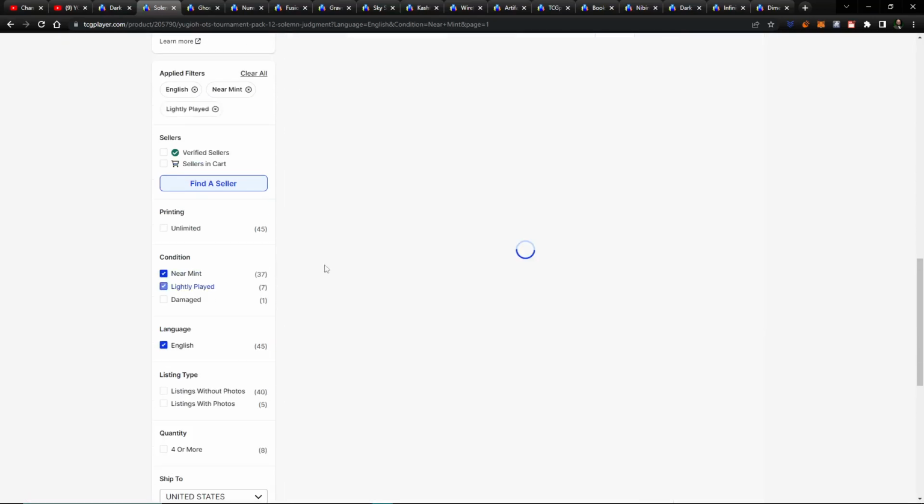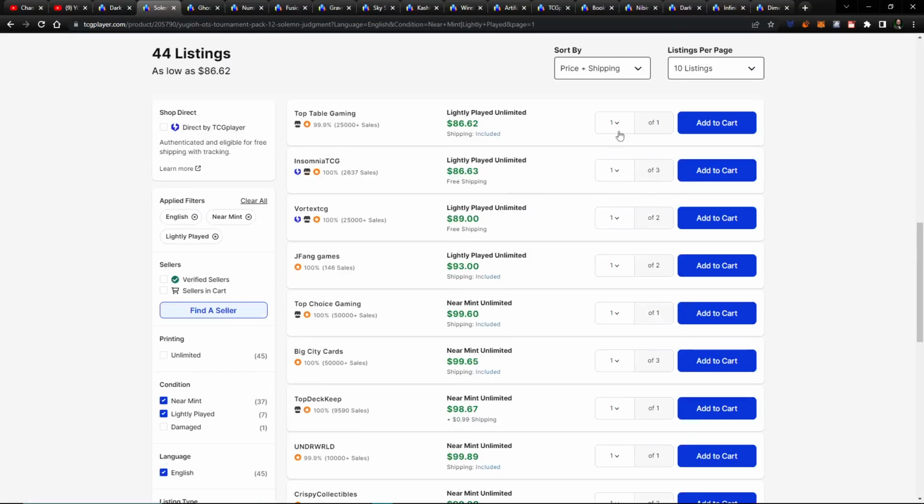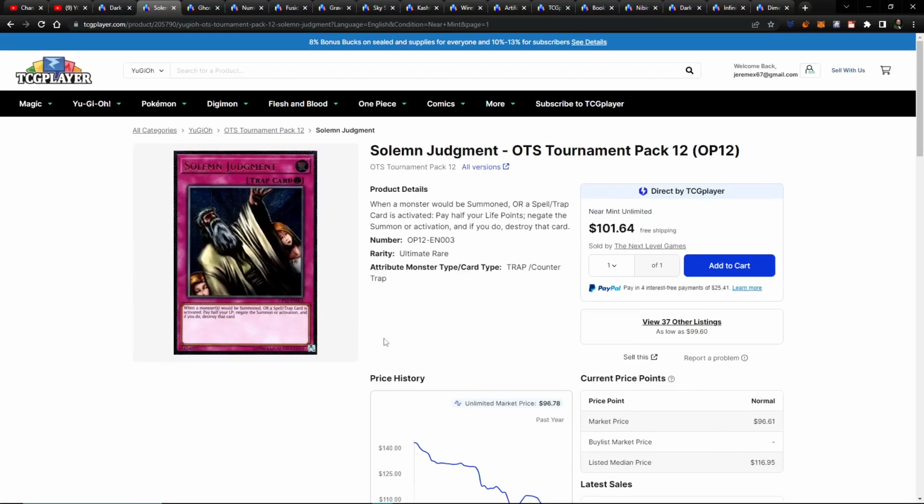We could check the lightly played for those lightly played fans out there at about 86, almost $87. With taxes, about $90 a pop. But it's a card that I do see in the future. It goes with multiple formats: Edison, GOAT, and even in current strategies as well. So it's a beautiful card, ultimate rare, guys. Just wanted to make sure you put that on your radar to keep in mind.